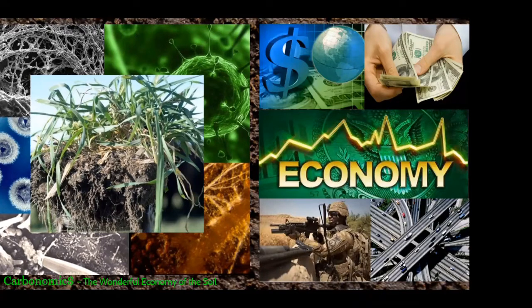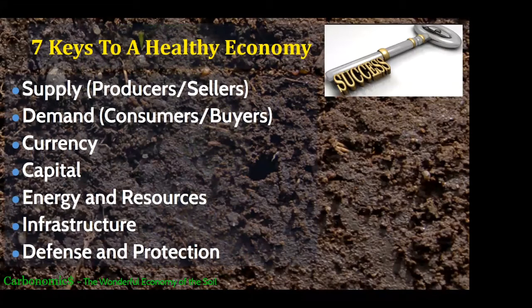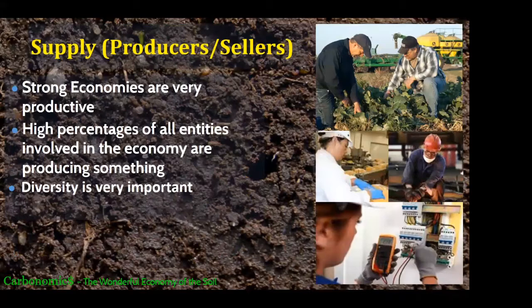Because what's going on in the soil has so many parallels to what goes on within the economy of a country. And if you remember back from your high school or college econ class, there's 7 basic principles of an economy. And I'm going to just real quickly go through each one of these, and then we'll apply these to the soil and what's going on inside the soil.